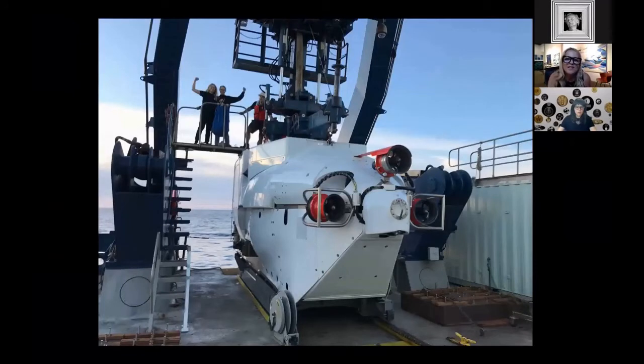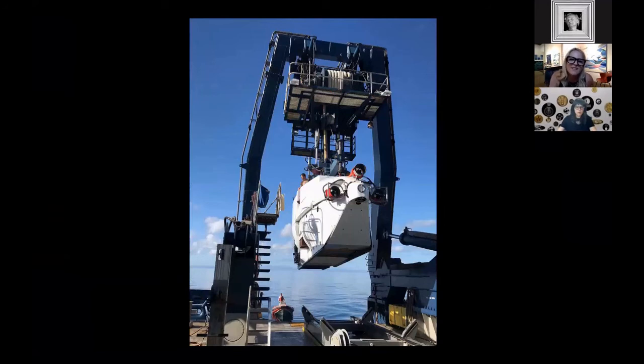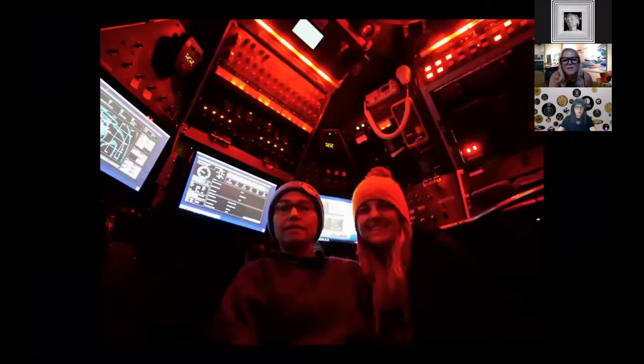And this is being lowered. Inside the vessel, it looks more spacious than it actually is. And I think one of the most incredible parts was going down the water column for almost 2 hours in the darkness and seeing all the bioluminescent life. It was a really spiritual experience that I want to be able to share in future pieces of work that I do.